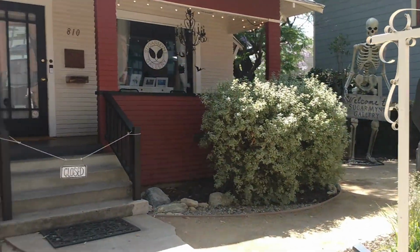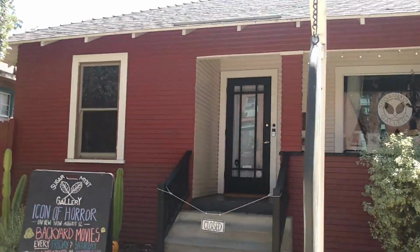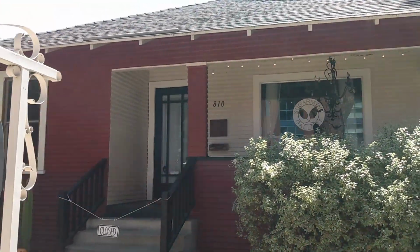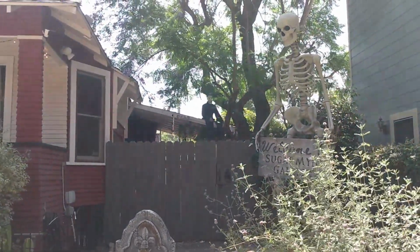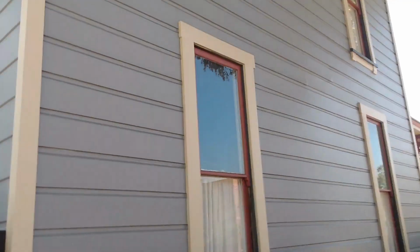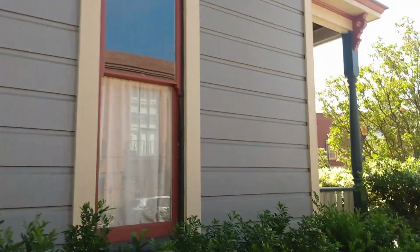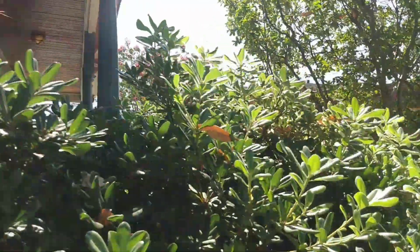Bonus footage. This is not the Michael Myers house, but this is the museum. This happens to be behind the Mike Myers house. Look at him sitting on the roof. It's not open today, so we're not gonna go in. But this right here is the legendary Michael Myers house. You can't come to Pasadena and not see the legendary Mike Myers house.